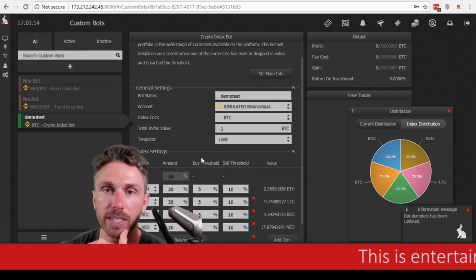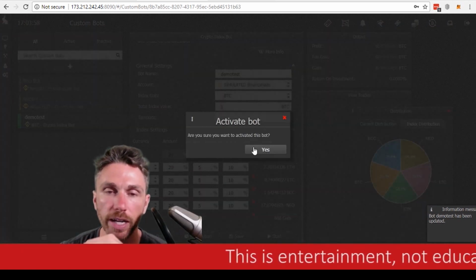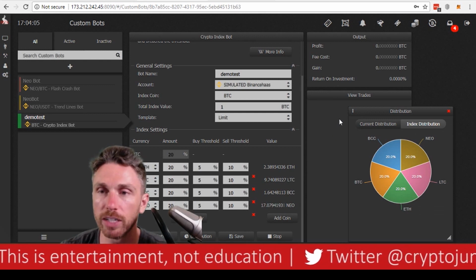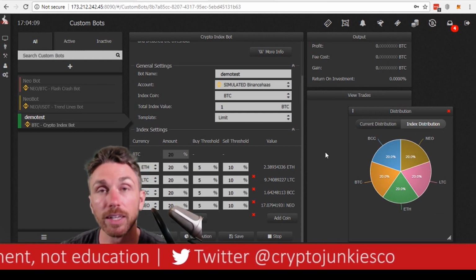You just come down here and save it when you're all done, which we are. And then you would start it, okay? And it says, do you want to activate this? And then, boom, it's running. And as it starts to execute trades, you can see those trades here, okay? And then you'll see your overall distribution happening here.